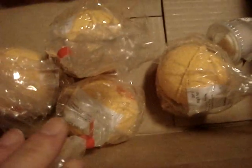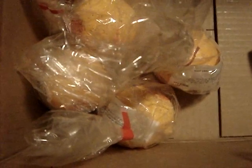And then I bought two Cinders. And then I got four. Sorry. I got four Cinders for free.